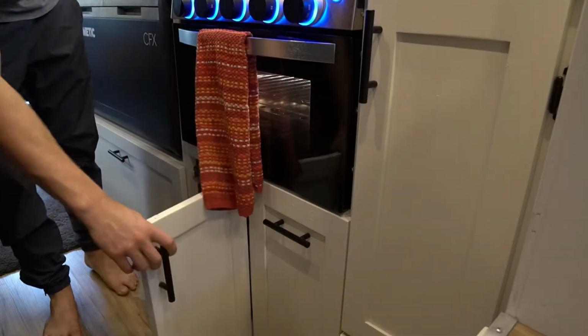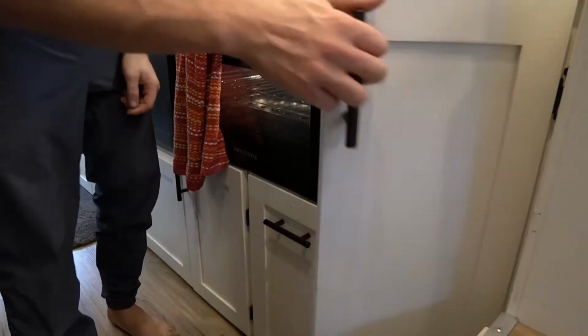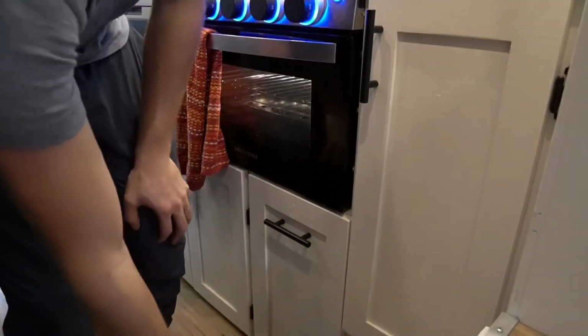Below the oven is a door and a drawer for storage, and then to the right of that is another door and drawer for storage. The countertop, I was actually able to use some scraps from the last van that I made and another project that I did this summer, which were both walnut, so I pieced it together out of those scraps, and that way I was able to get basically a free walnut countertop.